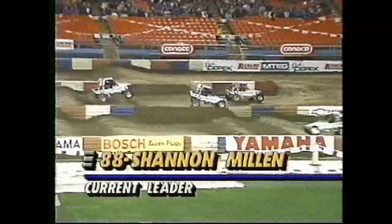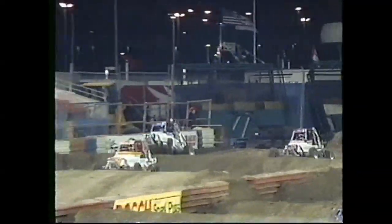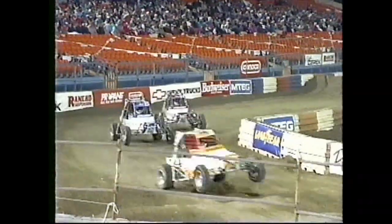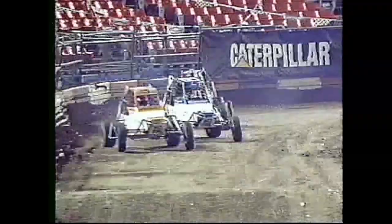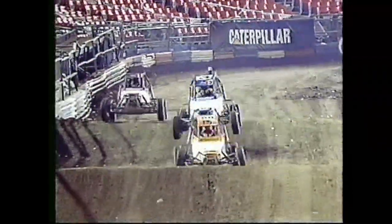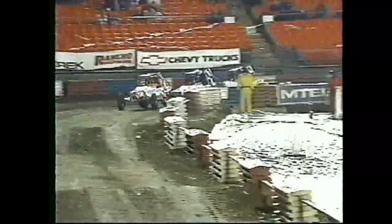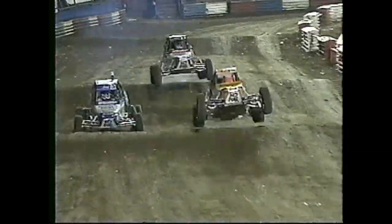Shannon Millen's got the lead over Greg George. Jimmie Johnson is 3rd, so it's going to be a Nature's Recipe race. These guys, boy, they don't realize the advantage they got on this start. It is massive at this point, absolutely massive. But we've got 3 of the best Superlight competitors up front, all in team cars, so we know they're all equally prepared machines. This should come down to a test of the drivers.